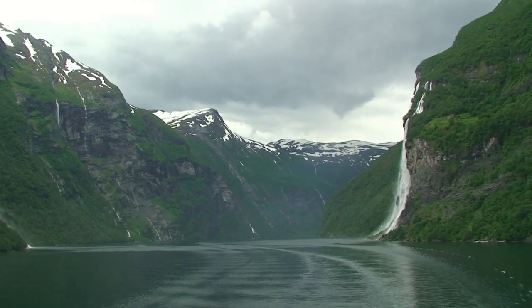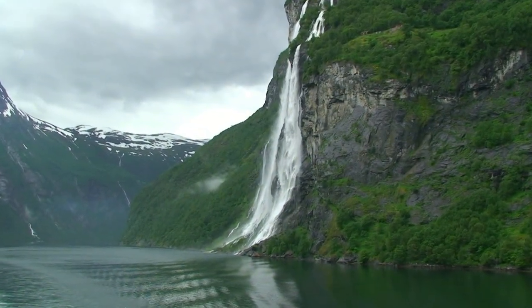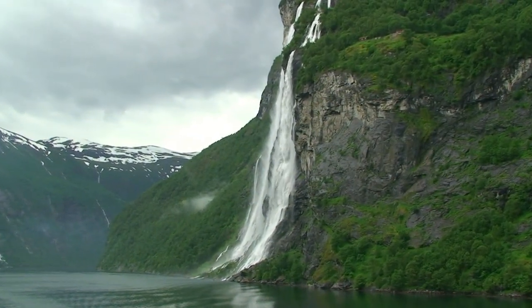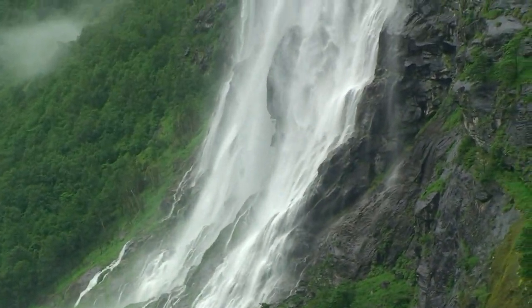Since 2005, the Geiranger Fjord has been listed as a UNESCO World Heritage Site. The Seven Sisters waterfall is located just west of Geiranger.